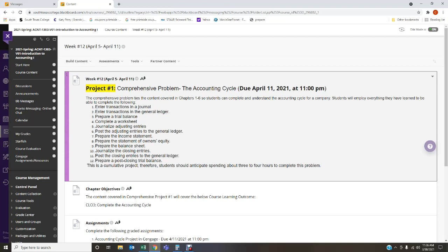The project is due on Sunday, April the 11th. Okay, and the comprehensive problem basically ties all of the content covered from chapters 1 through 6 so students can complete and understand the entire accounting cycle for a company. Okay, students will employ everything that they have learned to be able to complete the following.